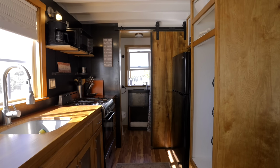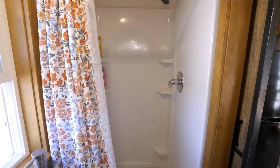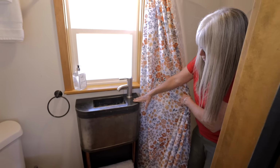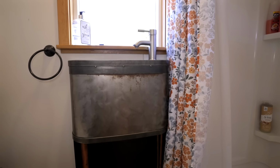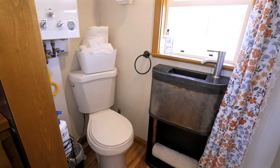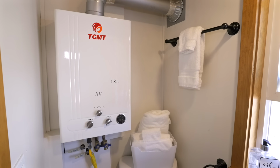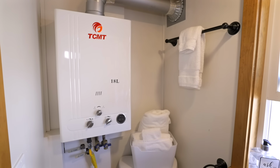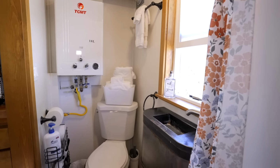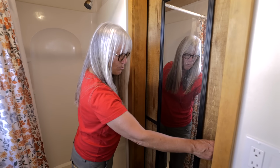So right here is the full-on shower. It's a 3-piece surround and easy to clean. Over here is a specially made sink by the guy who welded the stairs going up to the loft. And we have a flush toilet and an on-demand hot water heater, which would be enough water for a 2-bedroom house. It's very efficient and gives you endless hot water. We even have a full-size mirror so you can check yourself before you go out to work.